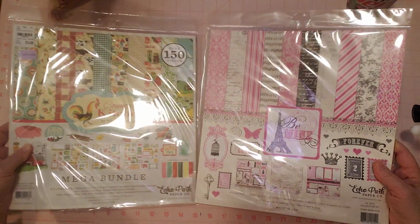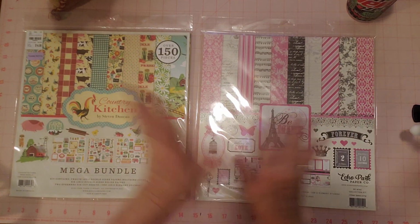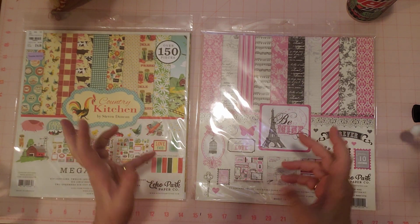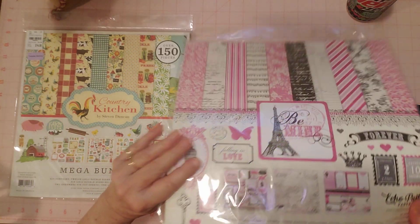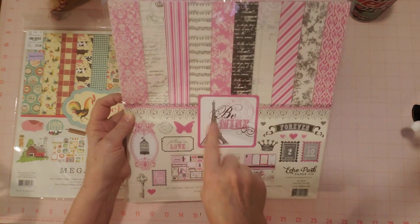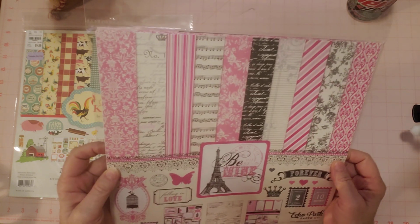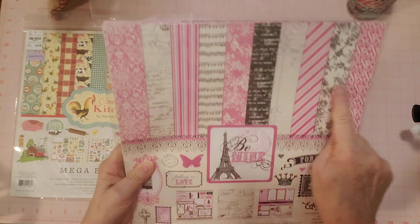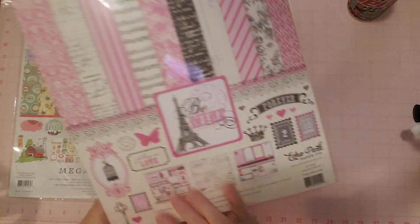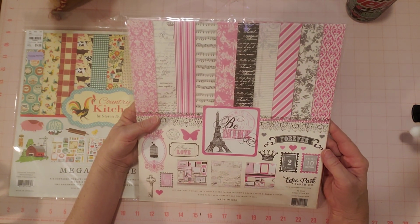I found these two. I always go in and pick out everything that I like. Then I put most of it back and narrow it down to what I really like and what I think I will really use. So this is the French one. It has an Eiffel Tower here and a Paris kind of postmark, and I hope this is not making too much glare for you. Here are the different papers in here. I think I took these out and looked at them because I was so curious when I got home.